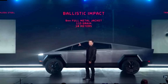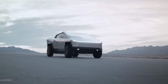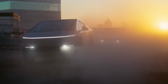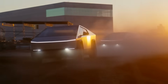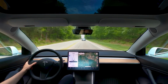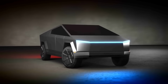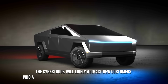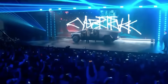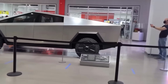Overall, we think that the Cybertruck launch could be a game changer for Tesla, and it could open up a new and lucrative market for electric trucks and showcase Tesla's innovation and vision. The truck benefits from Tesla's leadership in battery technology, software, and autonomous driving, and it will also leverage Tesla's brand loyalty, innovation, and quality to maintain its edge over the competition. The Cybertruck will likely attract new customers who are looking to buy a new futuristic trucking experience, as well as existing Tesla fans who want to expand their electric truck and vehicle collection.